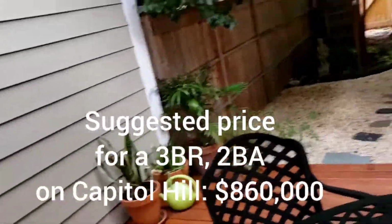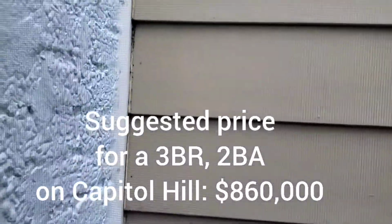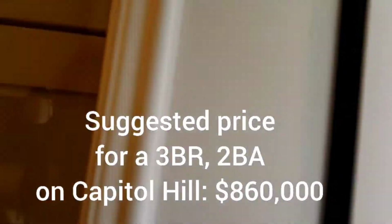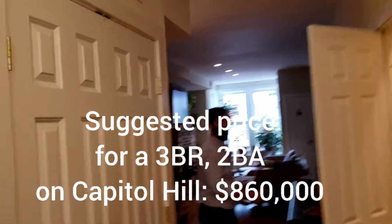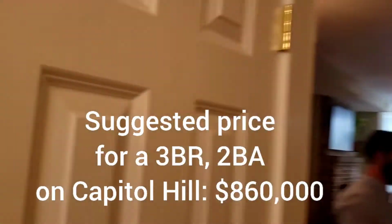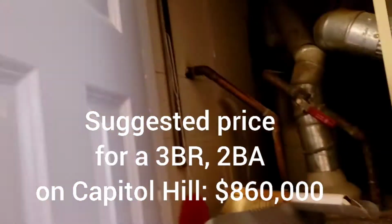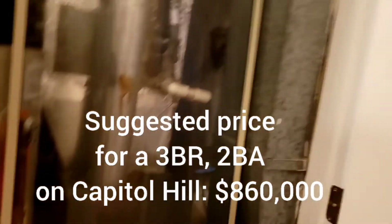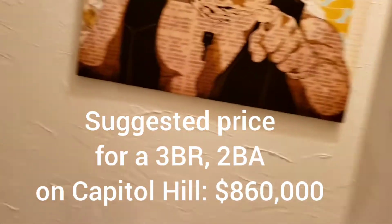How far is this house from Capitol Hill, from the Congress building? Sure. It's about a 15 to 20 minute walk, or a 10-minute drive, and of course it just all depends on traffic. Okay. And this is just a pantry? Yeah, you can open it. Oh, this is the utility closet. Okay, very good. I like this little powder room.